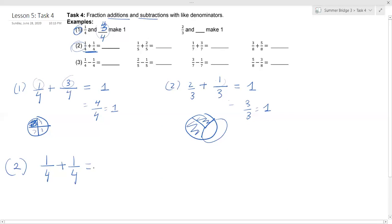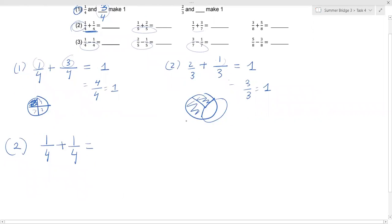What's the trick here? What's good is that right now you're dealing with fractions that have the same denominator, so you don't have to worry about changing anything. If you have the same denominator, what do we do? How do we add 1/4 plus 1/4? So first of all, visually, 1/4 looks like this, right? And they're telling me I'm adding another fourth.